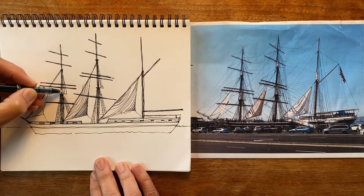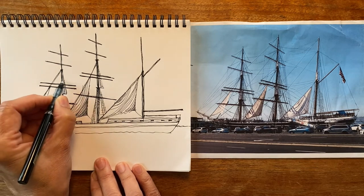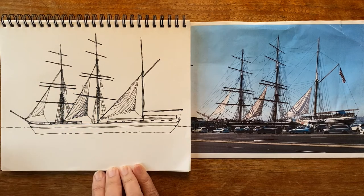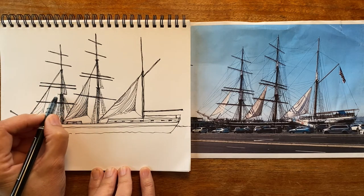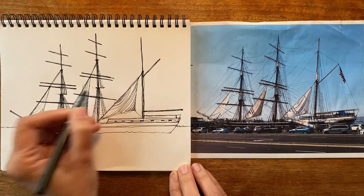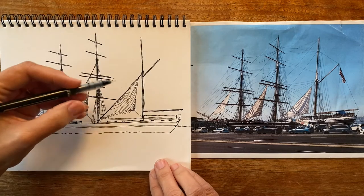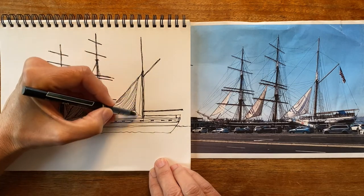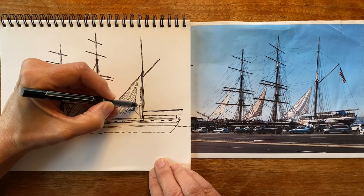Another shroud up here. Add them where you see them in the photo. You don't have to add them. If, say, I'm going a little fast, you can add them after you're finished. Let's do the shrouds back here on the mizzen. Same things happening. They don't go out very far, do they? Not very wide.